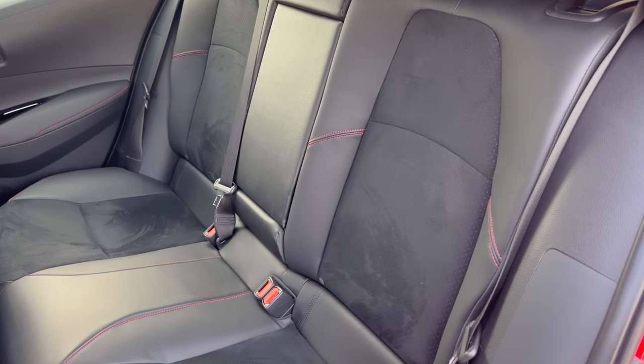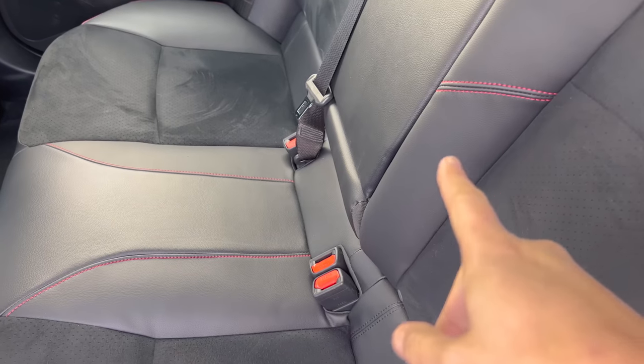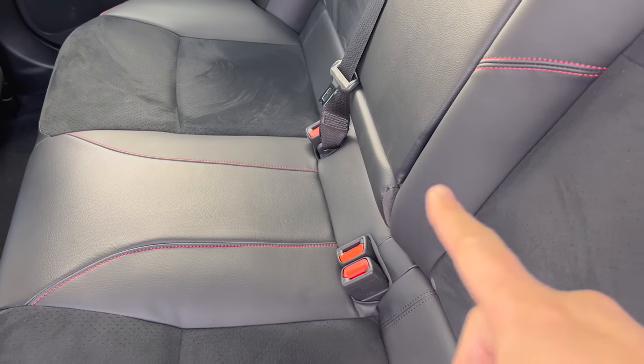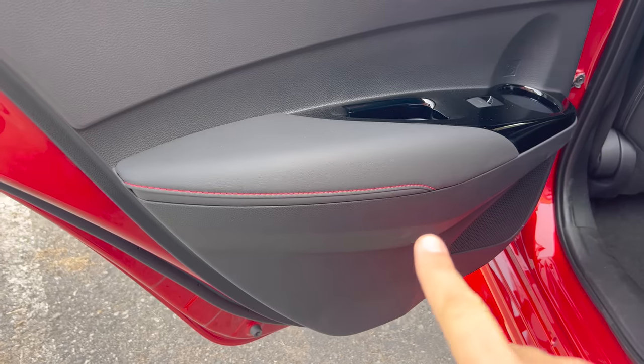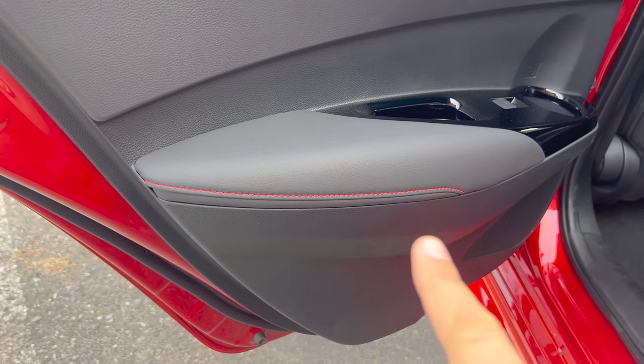You do have the same suede seats that you had in front carried onto the back, which is cool, and some of that red stitching. You got it on the seats, as you can see, which looks nice, and you have it on the door panel, which helps to add a bit of a luxury touch in back. And you got a couple of nice convenience features back here too.